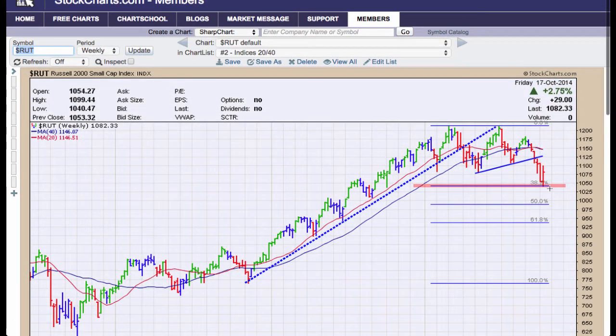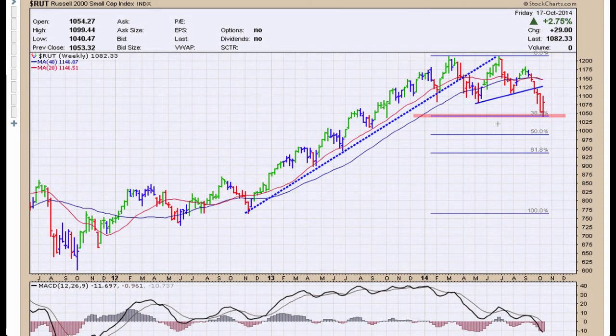That looks really good. We sat right here at the 382 Fibonacci level from the last time we tested the 200 period and broke through. That was the low, and then the high pivot was here, the highs that we saw in July. So the 382 was right around 1030, 1035, and we are bouncing. I'd like to see follow through.